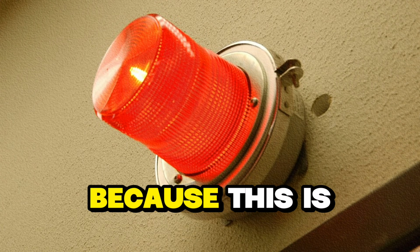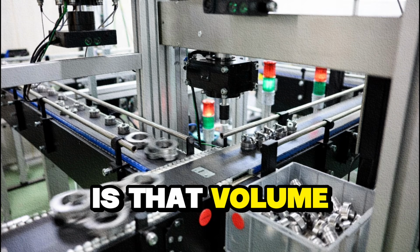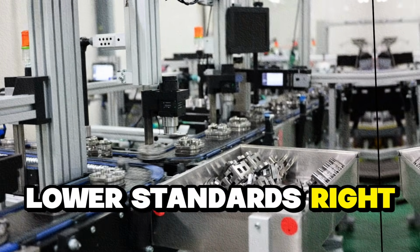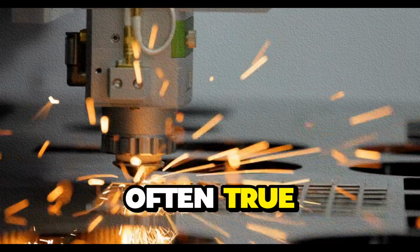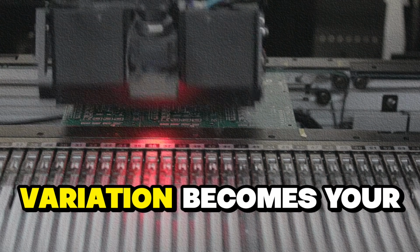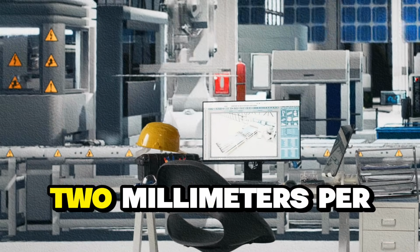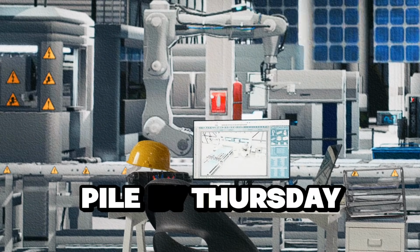Don't click off, because this is where people get trapped. Because the assumption is that volume equals compromise. More units means lower standards, right? Except in high-volume manufacturing, the opposite is often true. When you're making the same thing 1,000,000 times, variation becomes your enemy. A tolerance drift that costs you 0.02 millimeters per part becomes a $20,000 scrap pile by Thursday.